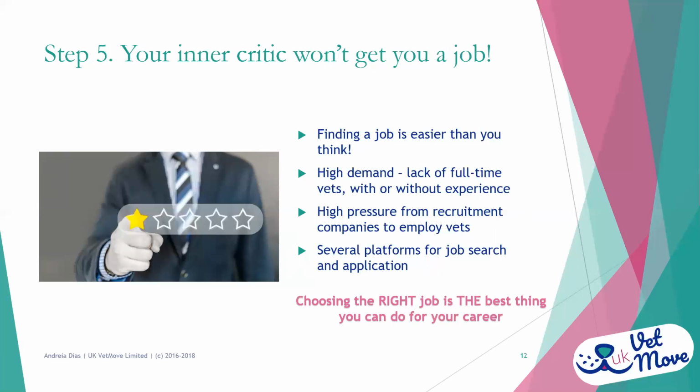So really strive to find the right job, and make sure that when you've got it, use all your skills and develop them by making sure that what you are doing is going to help you evolve, and is also going to help with the job itself and the practice itself. And that is the trick: you are looking for a job that will provide you with what you want, and you can provide the clinic with what it wants.